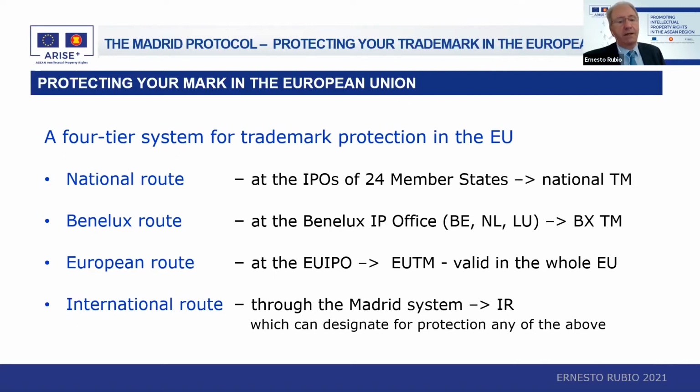And this is because in 2004, the European Union as such became a member of the Madrid Protocol, which allows not only membership by individual states, but also by certain intergovernmental organizations that issue trademark rights. At present, there are two intergovernmental organizations that are members as such of the Madrid Protocol, which are the European Union and the African Intellectual Property Organization, OAPI. So I will be focusing in this short presentation on the use of this international route to obtain protection in the European Union as a whole.